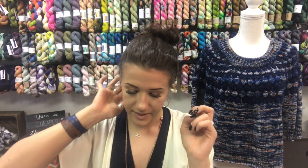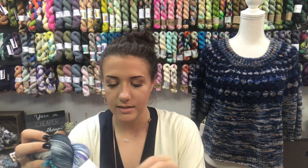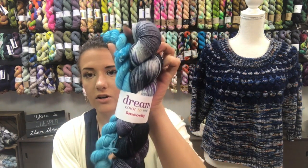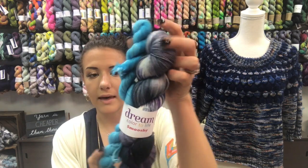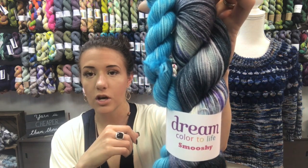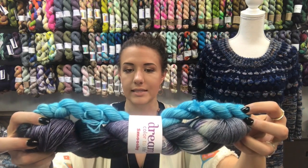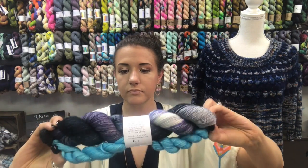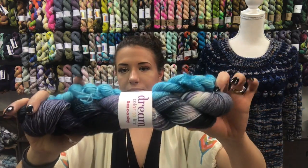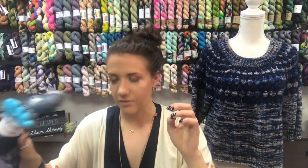Okay, then we also have from the birthday weekend, we got in some sock sets from Dream in Color. So it's a skein of yarn and then paired by them with a mini skein for contrasting heels and cuffs, or heels and toes, or however you decide you want to contrast. So these are sold as the set. They're $34. This is the Smooshy with nylon. Yeah, so 15% nylon content. So they're really fun because you get these fun color combinations that you might not have put together yourself.